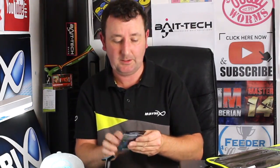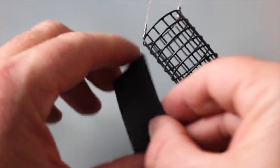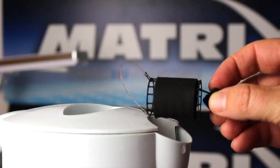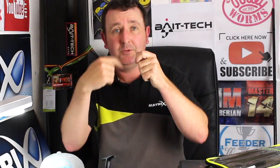Now, I've been using these for certainly maybe three years, I think. The great thing with cage coats is that they are basically sleeves that go over this style of feeder, and by heating them over a kettle, the steam actually shrinks them so that they fit tightly and snugly onto one of these feeders. And as you can see, it's a great combination of the two. It's a distance feeder that's going to give you accuracy as well, but it's going to help cut into that wind if the wind's a problem. And obviously you've got the cage coat, which is preventing the water getting to the groundbait, which will encourage it to stay in the feeder until it hits the bottom.